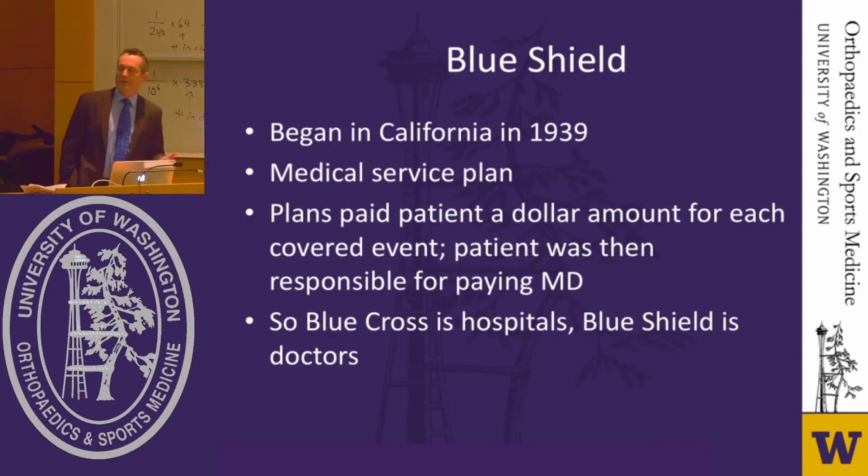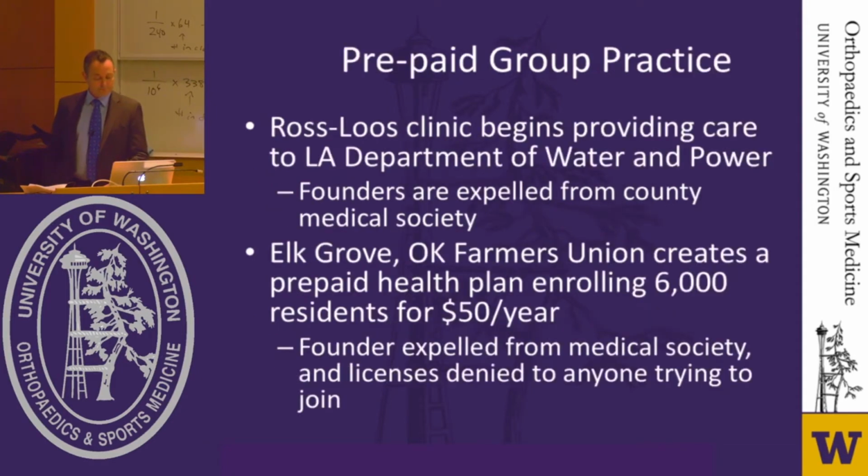Blue Shield started a few years later, and it's the same basic idea. The difference is that Blue Cross covers hospitalization and Blue Shield covers doctors' fees. The idea was that the plans would pay the patient a dollar amount for each covered event, and then the patient was responsible for paying the balance to the physician.